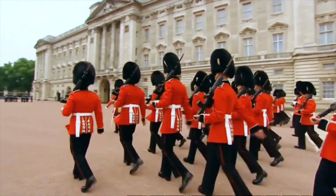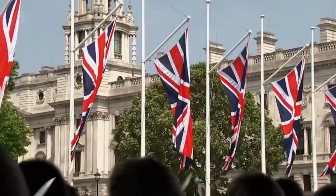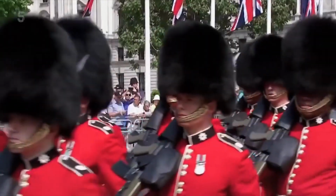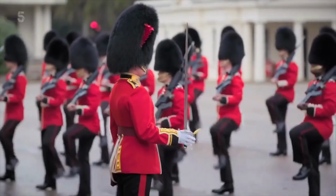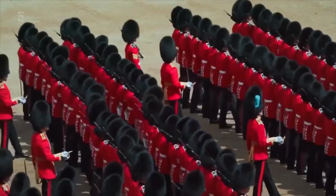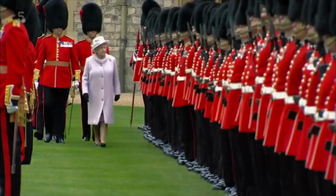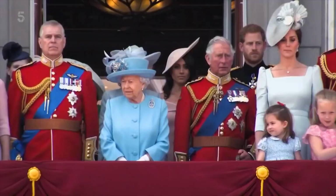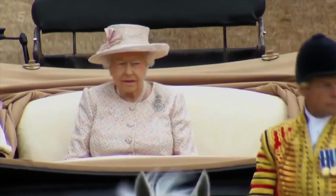The changing of the guard ceremony is one of the most famous attractions that people come to see when they visit London. We all love the pageantry, the tradition, and the military precision that's displayed when the Queen's Guard marches towards Buckingham Palace. It's one of the many unique royal traditions that make our country so famous.